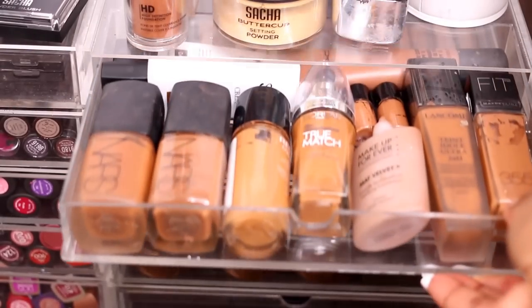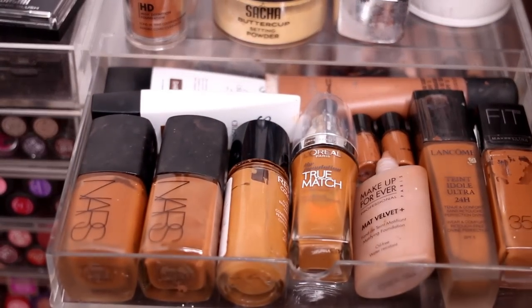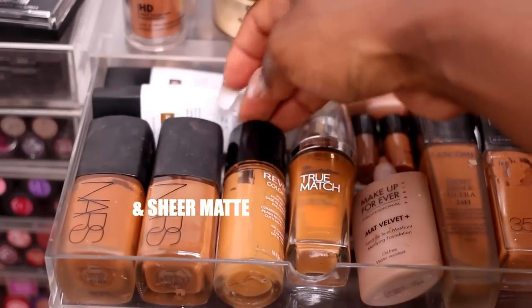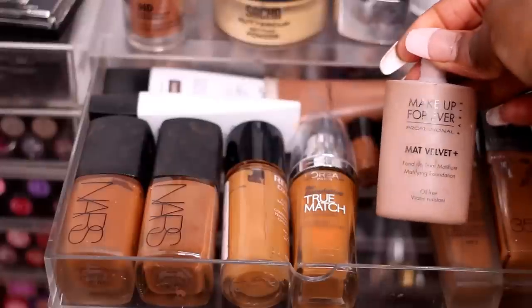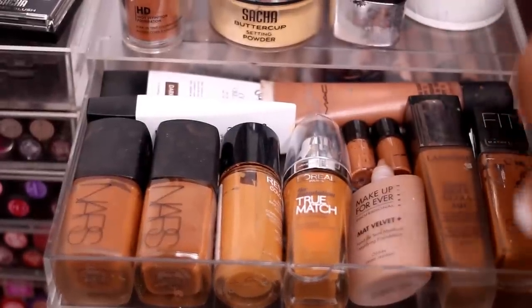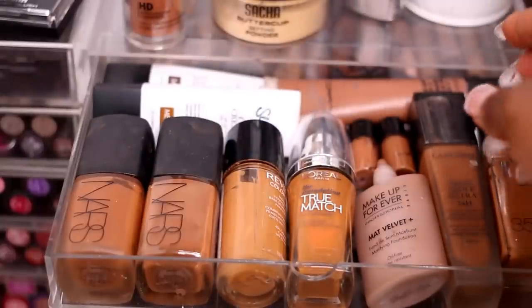So in the first drawer we have foundation. These are the ones I don't use regularly that I have tried before. These are the NARS Sheer Glow, Revlon Colorstay, L'Oreal True Match, Makeup Forever Matte Velvet, Lancome, Maybelline Fit Me, but it's for dry skin so it doesn't suit me. I've got the Sleek CC Cream, it's just not good coverage for me.